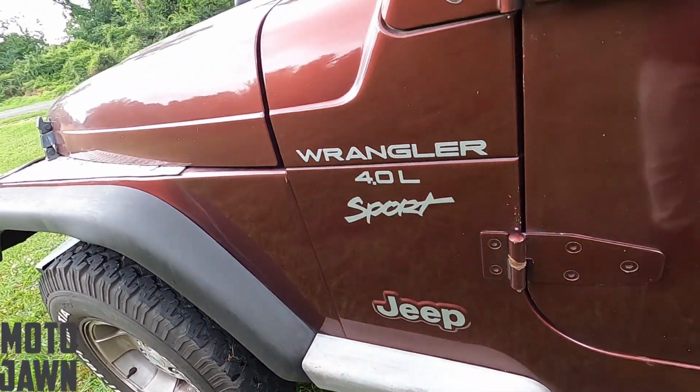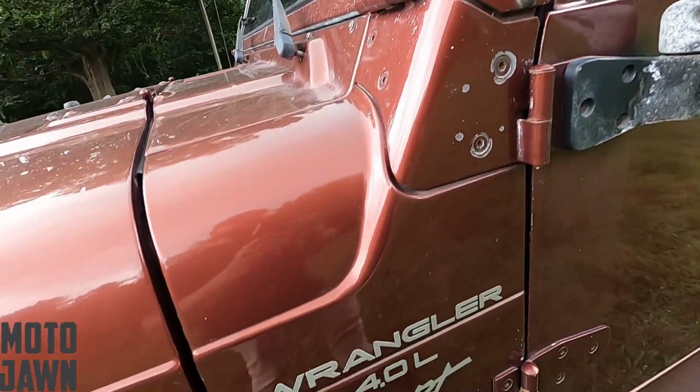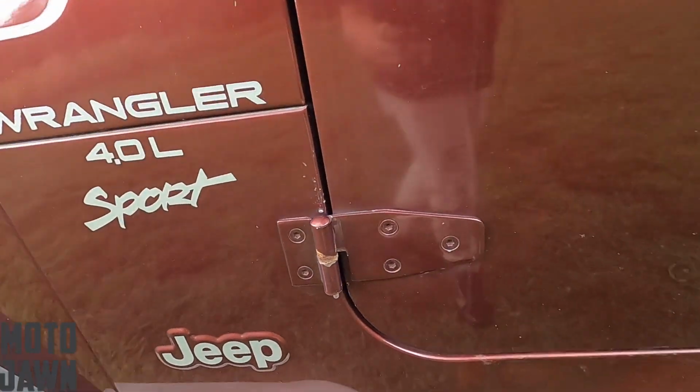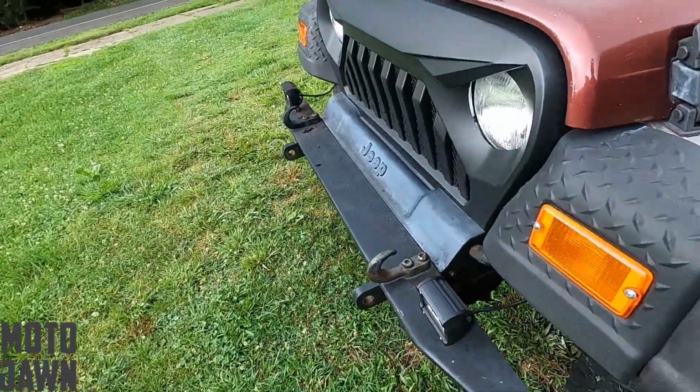Of course, like I said, you got that normal wear and tear. You got some scratches, you got some dents, you got discoloration of the mirrors and plastics and things like that, but not a whole lot of rust. I mean, you're going to see some rust in some spots, but overall pretty happy with the condition of the body. We'll come around into the front.